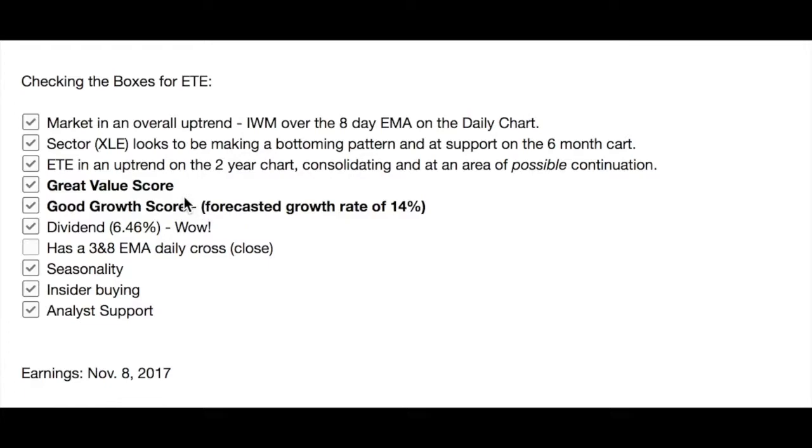It's got a great value score. These two are highlighted because they're absolute musts for me. It's got a good growth score with a forecasted earnings growth rate of 14%. Dividend yield of 6.46%. That's a wow number. That's a really nice high dividend. I don't have this box checked because I don't have my trigger yet, which is a 3 and 8 EMA daily cross on the daily candle.